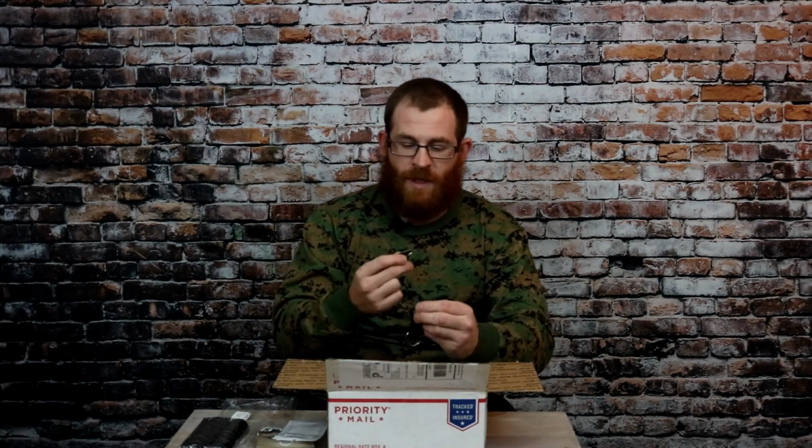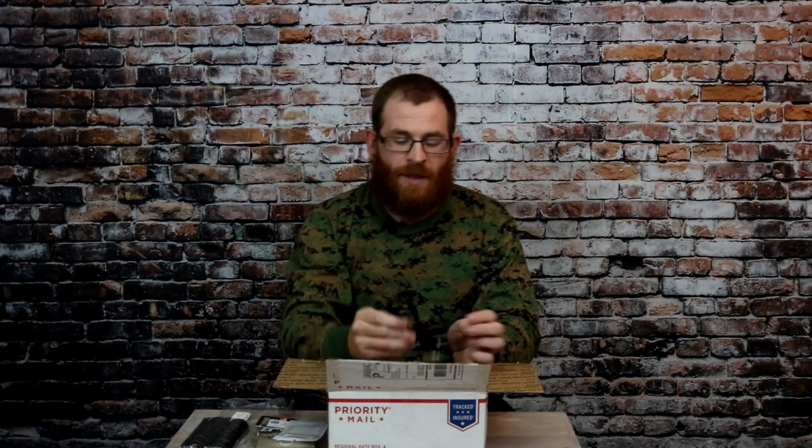Next, also from Lancer Tactical, for a value of $3, it's our keychain carabiner. Obviously not intended for climbing, but let's see. It has a nice spin lock on it, which is always a good thing. It's got a pretty good spring attached as well.